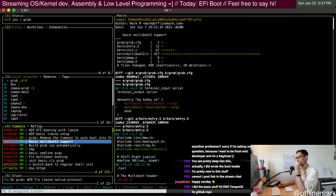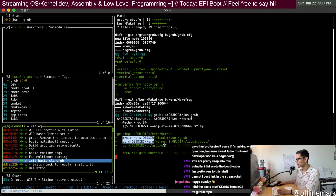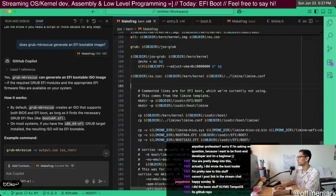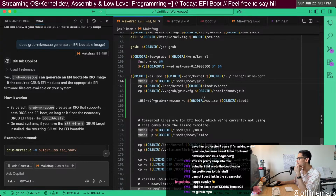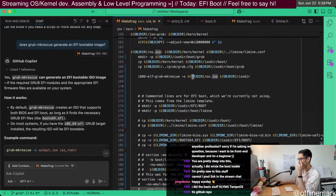I'm just trying to figure out the best way to, maybe I'll just manually try to get some of this stuff back. These were the very simple commands we needed. So maybe it's a little bit of a long shot, but maybe there's a chance that this grub-mkrescue thing just does everything.